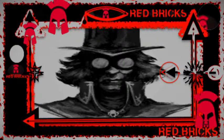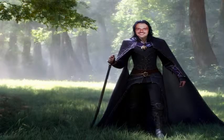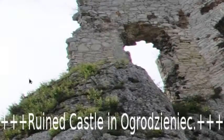Computer that we're trying to fix hopefully came out alright, folks. We had a couple drop frames, more than I would have liked, so we got some issues still, but we'll work them out. So, this has been Red Brick Bob for another quick jaunt in the Black Mirror, and we looked at a ruined castle in Poland.